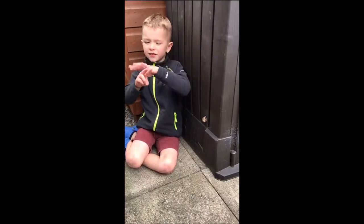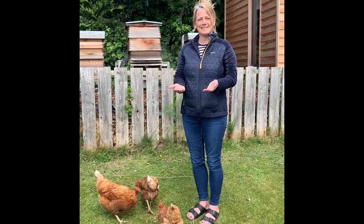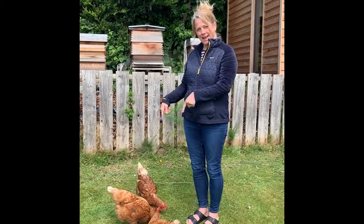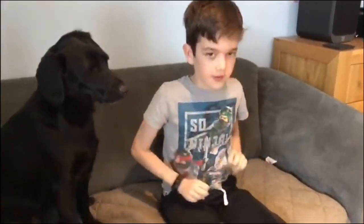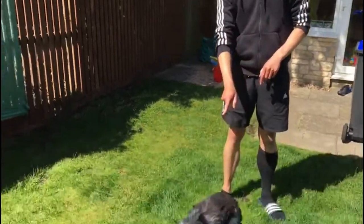This is my pet Susan the snail. I can see a snail. Hello. Today's sign is B. And chickens. I spy my pet dog. I spy my pet dog, Arthur.